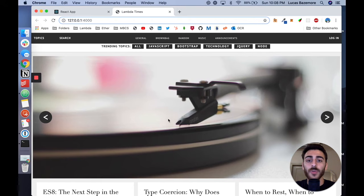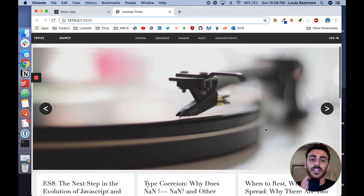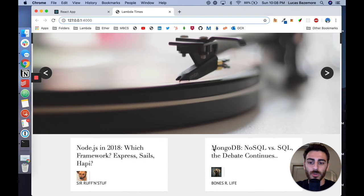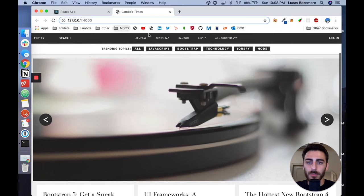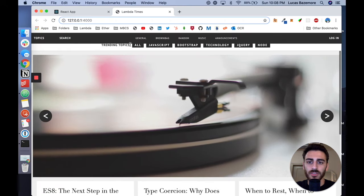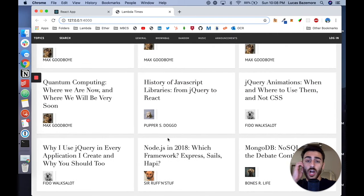On top of that, we also had these buttons here that would actually toggle the different articles based upon the content. So if I did Node, it would only pull up the two Node.js, and then if I do Bootstrap, it would pull up the three that are Bootstrap. If I do JavaScript, it pulls up the four that are JavaScript, and then if I hit all, it will show all of them. So this was a 3-hour sprint challenge.